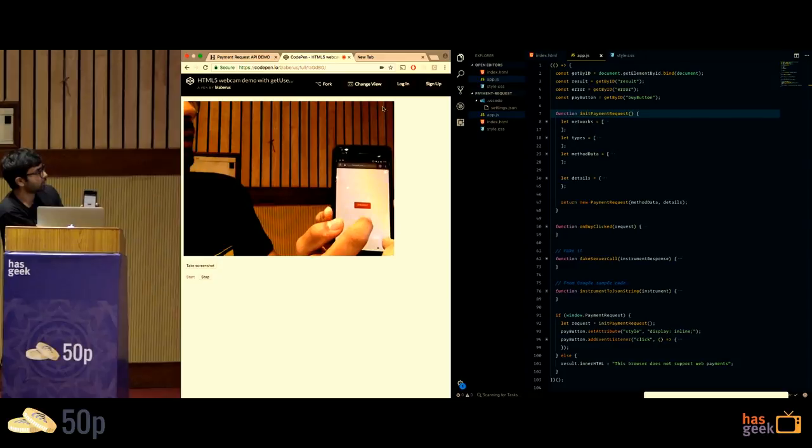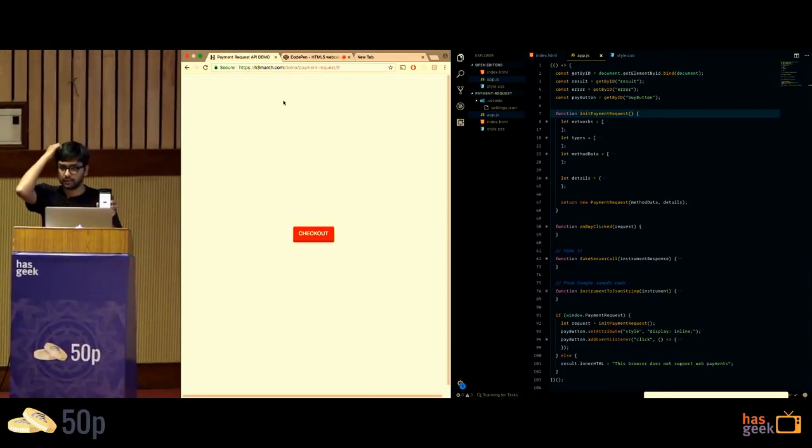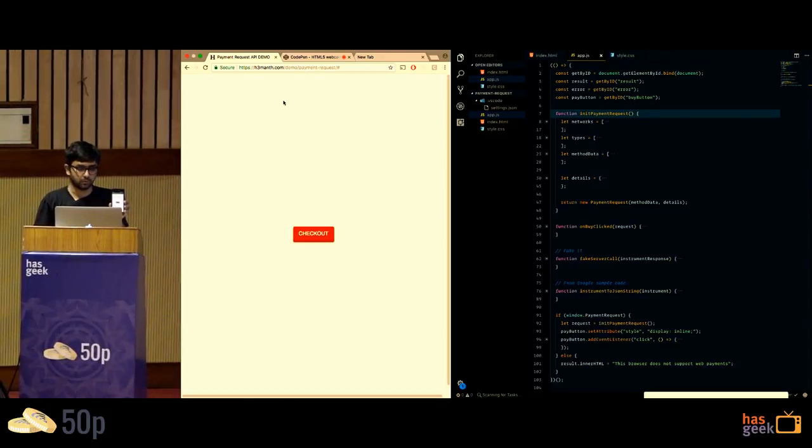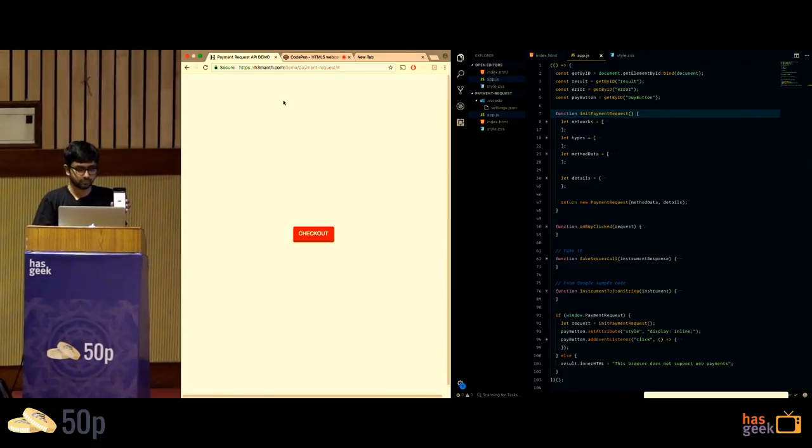So I have a checkout button. You could do this as well. If you have a mobile device or probably on your desktop also, you can just go to hdman.com/demo/payment-request. And this will load up. I'll just give it a second.